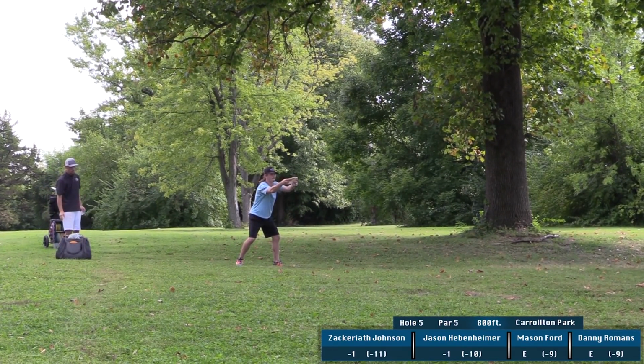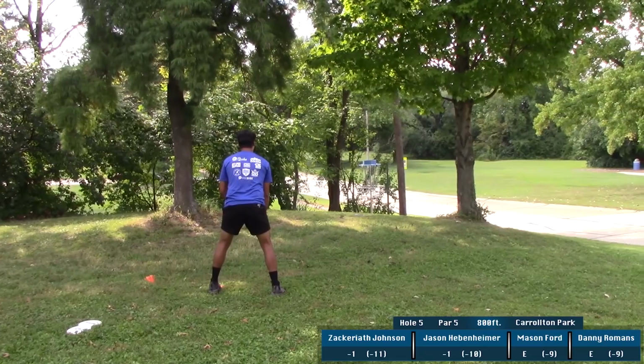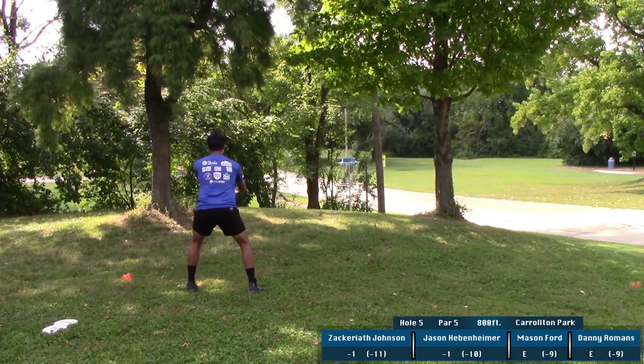Look at how close Zach is. That is so far. He's on that jump forehand putting. Yep, jump putt up shot. Definitely not running that though. No, not at all. Not worth it with the OB. The eagle is right there down the hill. Eagle would be cool though.